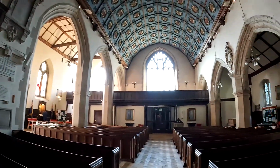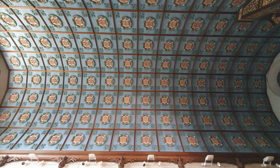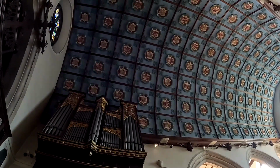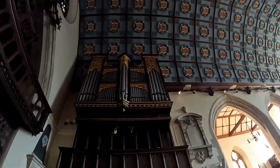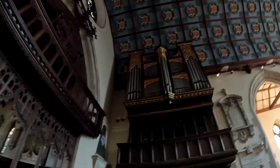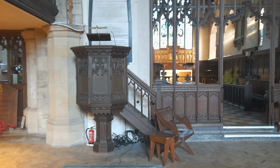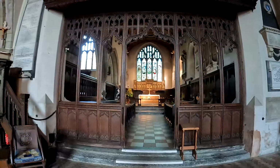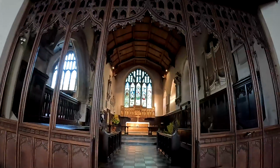So I want to have just a general look around the church now, and one thing that the three of us were absolutely stunned about was this ceiling. And it would be great if Cynthia or Steve could find out what the initials IHS stand for. And I'm just in front of the organ, and the organ pipes are right up there, look at that. Just to my left we've got the pulpit, and I'm just about to go through the rood screen from the nave to the chancel, and above this chancel arch, look at the size of that wooden cross. It's huge.